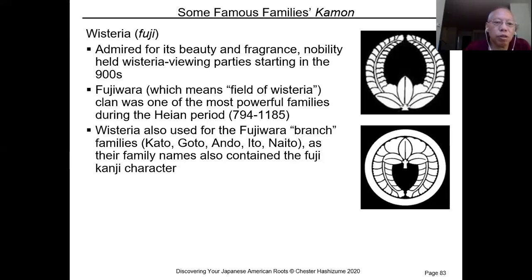And likewise, I had mentioned the branch families, because they use the Fuji character in the "to" and "do" suffix. It's very probable that they also adopted a Fuji crest, maybe not the exact same one as the Fujiwara, but perhaps some variation of the wisteria.